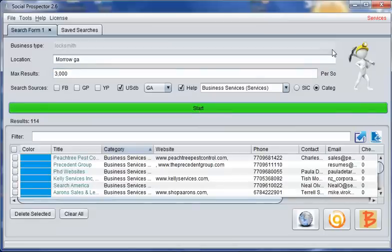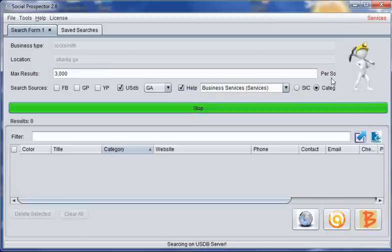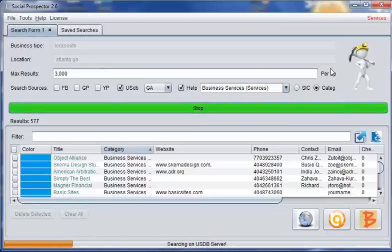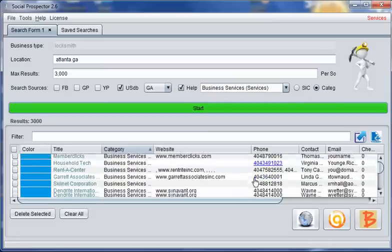So now that is a built-in database, and in Morrow, it's a smaller area, and it's just giving pure business services for that area, 114 for the Morrow area. Let's dial that back into Atlanta. Clear those out, and let's hit start. So I said that I wanted 3,000 in the Metro Atlanta area, and it's bringing back 3,000. You can see quite a few records here.